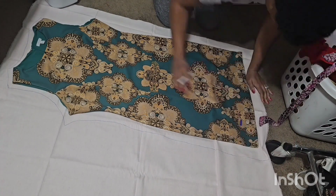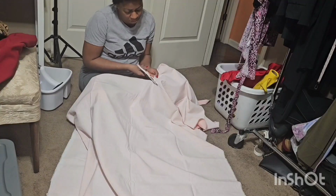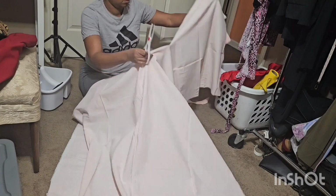So I'm just tracing it. And I wish I would have gotten a little bit closer. Now I'm cutting out what I traced.